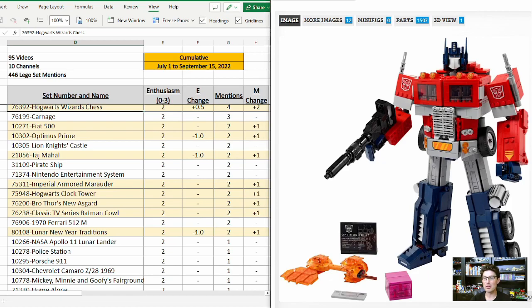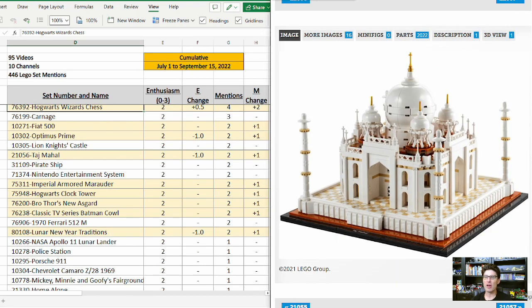This set is so good. The only downside is I'm sure it's overhoarded, but it actually transforms. This set is going to be so popular. The Architecture Taj Mahal, the smaller one, $120. Some Taj Mahals in the past have done very well, so I think since this one's at a more attainable price point, I think it will do very well.